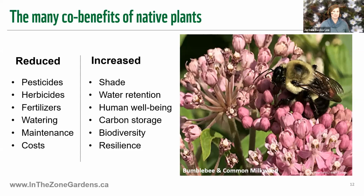And for somebody like me who really came into gardening through the native plants lens, I'm actually quite a lazy gardener, and the low maintenance part appeals to me quite a bit. So we also have other benefits, including better shade from trees and shrubs, water retention after really significant and high flow water events. Again, more biomass to soak up that water rather than having it flow straight into the sewer system.